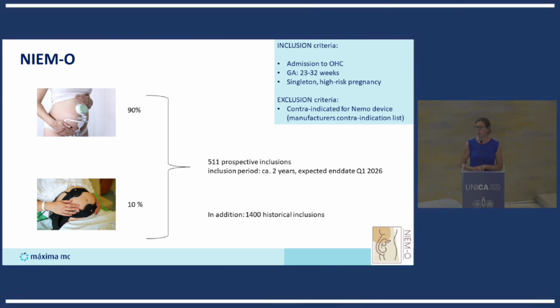Similar setup, a large prospective cohort and a large historical cohort. Again, the majority of the prospective cohort is with the new device. Who can participate in our study? Almost everyone admitted to the obstetric high care if you have a pregnancy between 23 and 32 weeks of gestation, and again the same contraindications.